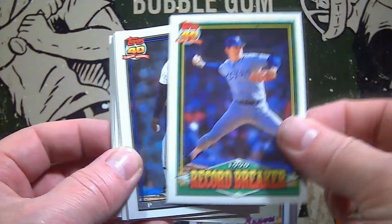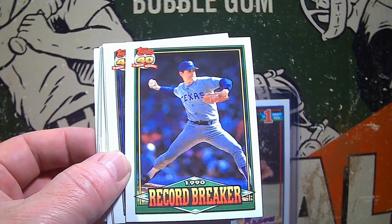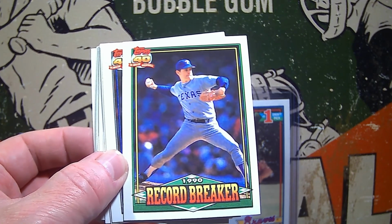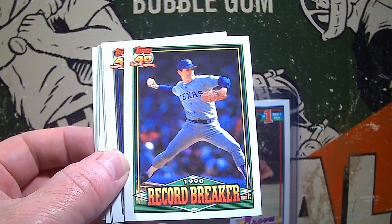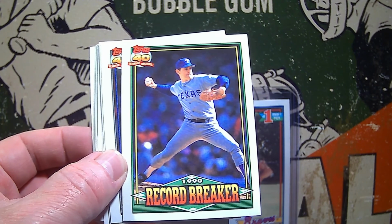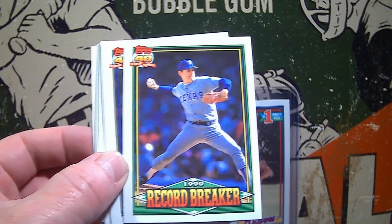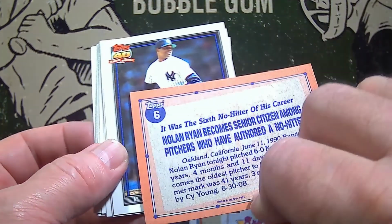There we go. There's card #6 of Nolan Ryan. We've got 2 of his cards now from the set. This is going to be his 1990 record breaker. Not sure what record he broke in 1990. Maybe we can take a look at the back of the card here in just a second. So card #6 for Nolan Ryan. That one's about a $30 card in PSA 10 condition.